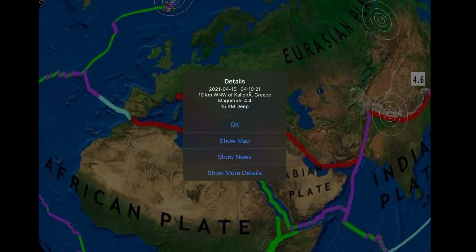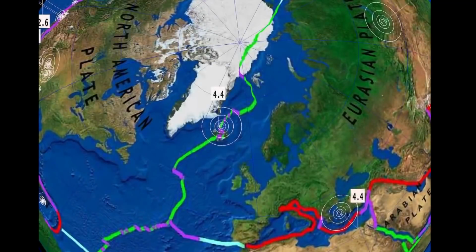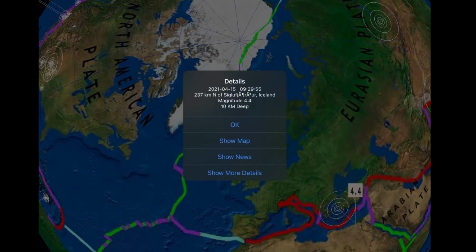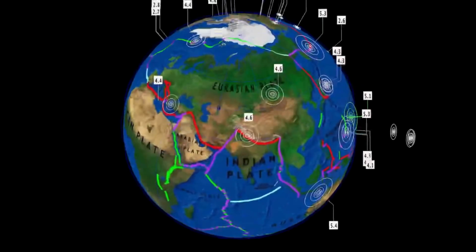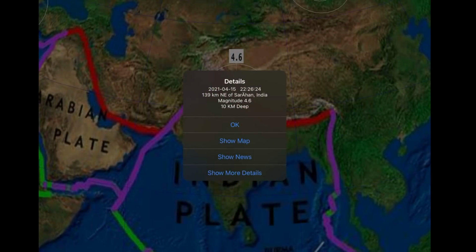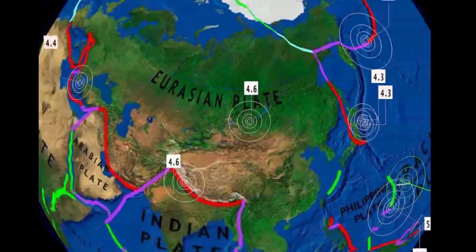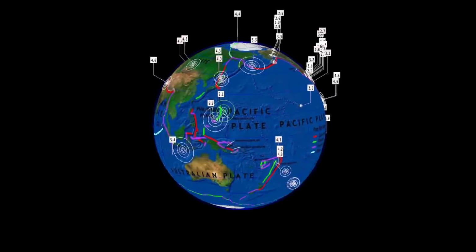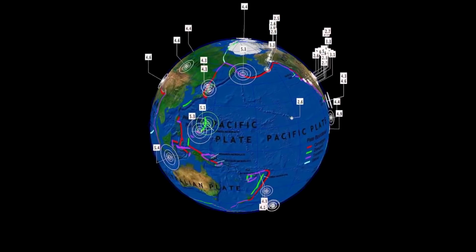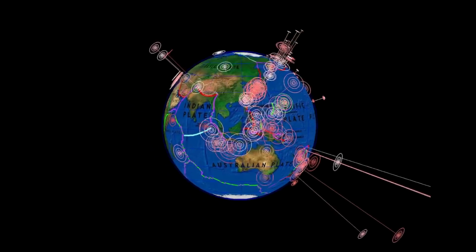Overlooking Europe, 4.4 here in Kolona, Greece, and as well a 4.4 to report in Iceland. And there are reports of another volcano possibly erupting. So they're monitoring a crazy situation in Iceland. 4.6 to report here in India as well. 4.6 in Tsetserleg, Mongolia. So there's the last 24 hours for earthquakes across the planet. We're looking at about 275 earthquakes to report, 2.0 and greater.